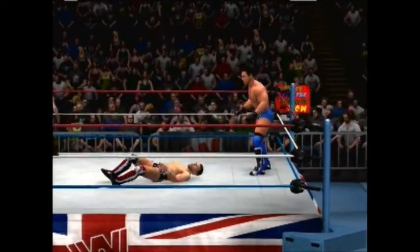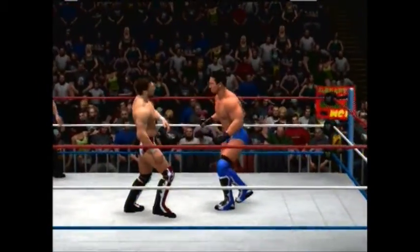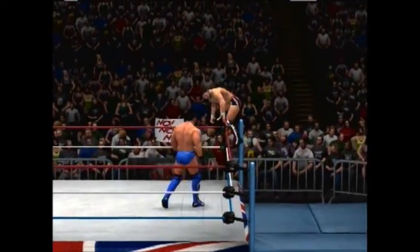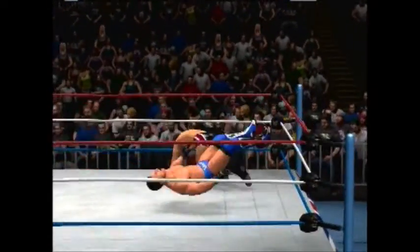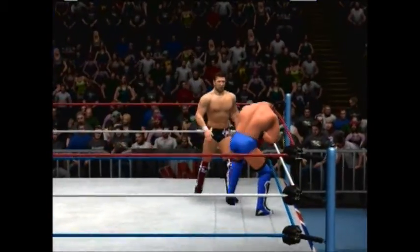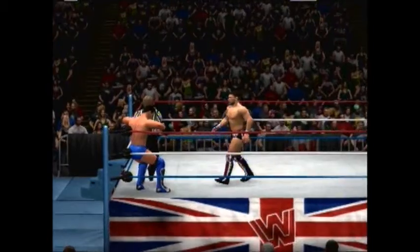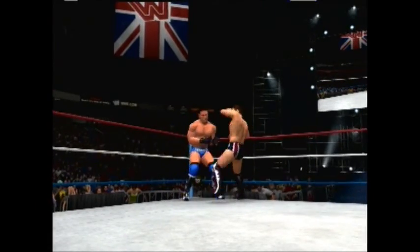Fist drop. And the knuckles connect. And now Daniel Bryan looking to attack. Oh! WWE Magazine out this month, and you'll find some interesting articles in there about all the superstars here in the WWE.